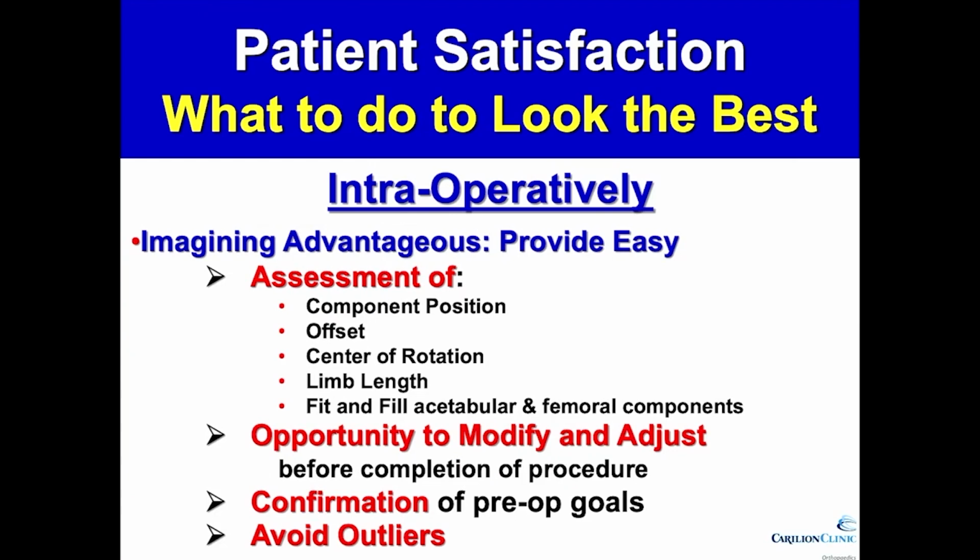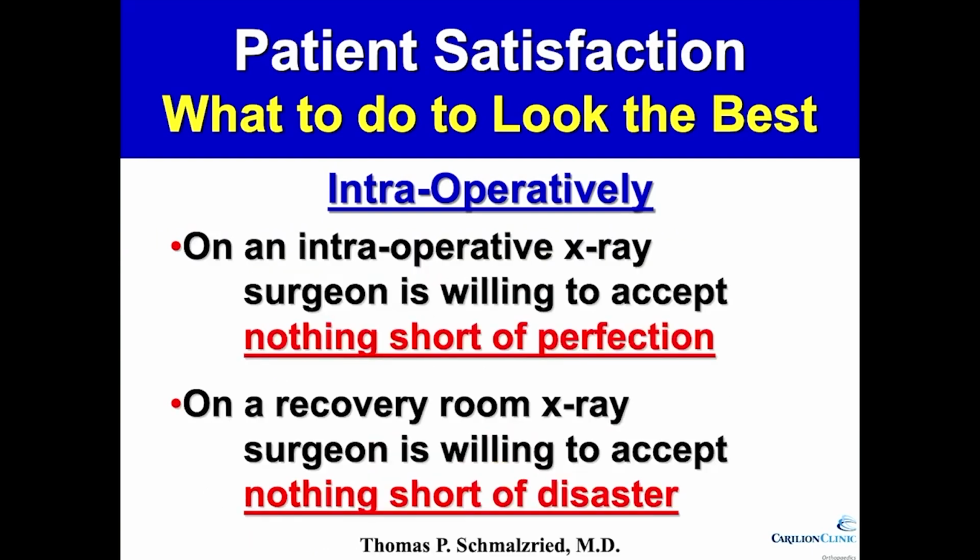Intraoperative imaging, I think it's key. The anterior approach makes it a lot more user-friendly for it. You can assess component position, offset, center of rotation, limb length. You can assess the fit and fill of your acetabulum and femoral component. And it gives you a mulligan. It gives you an opportunity to modify and adjust before you close the wound or even before you open the implants. And it allows you to see whether you've gotten your preoperative goals and avoids outliers.